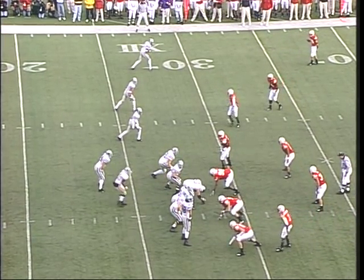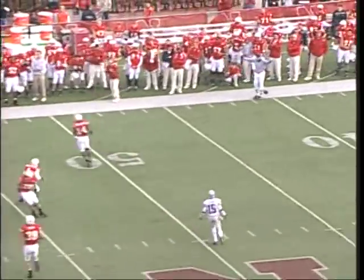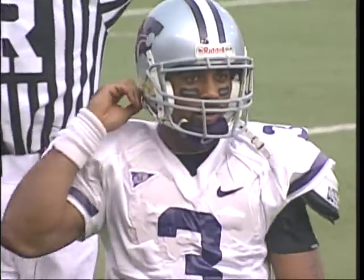3rd and 13 Cats from their own 28-yard line. Trips to the left. There's the snap to Roberson. Not a lot of pressure. Throws left side high and incomplete at the 45, intended for Terry. Ricketts there covering along with Daniel Bullocks for the Huskers.